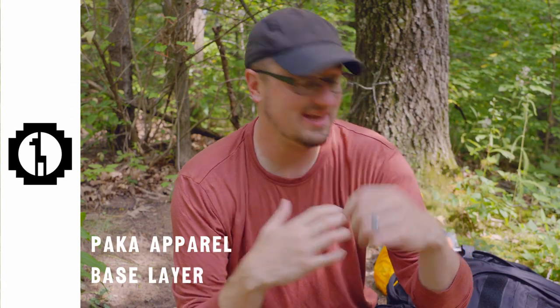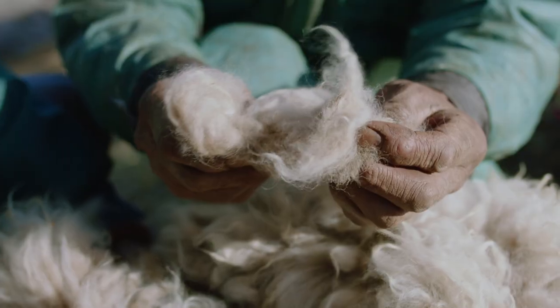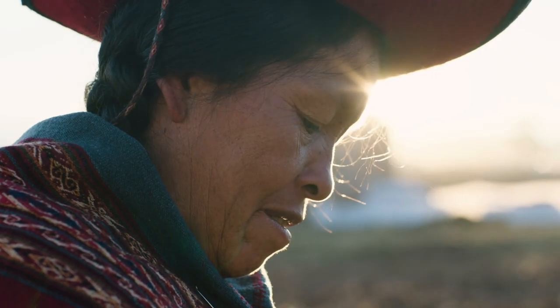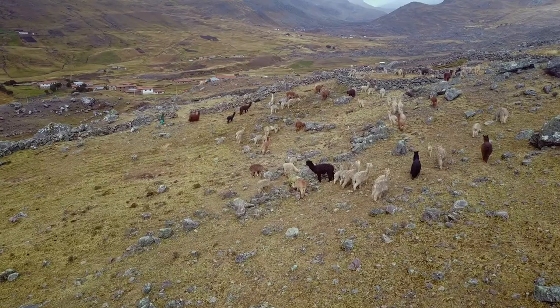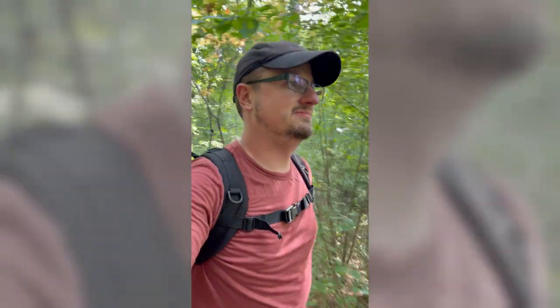Right now I'm wearing a Paca Apparel base layer, and this thing is life-changing. It is so comfortable. It's made with royal alpaca fiber, which means it's the finest fiber that you can get, and it's thermoregulating. Because alpaca fibers are hollow like a polar bear's, they insulate you much better than even wool. Because wool has segmented fibers, it doesn't insulate quite as nicely. It's very lightweight, it sheds moisture, it dries quickly, it is amazing.